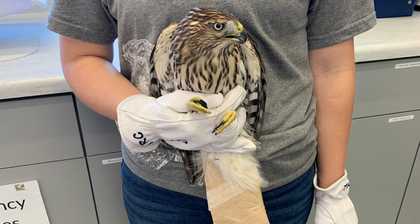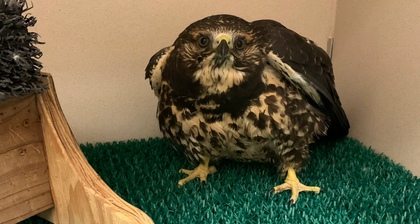Next is juvenile Cooper's Hawk 913. This bird came from Victor, Idaho after being found with a heavy ectoparasite load in and around his right ear. We carefully removed all of the parasites from his ear, gave him a dose of ivermectin to get rid of any stragglers, provided supportive care, and now this bird is on the mend. He'll be moving out of the ICU this weekend and into a small enclosure where he's going to have a lot more space.